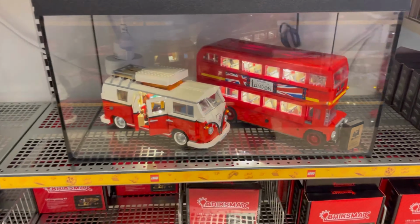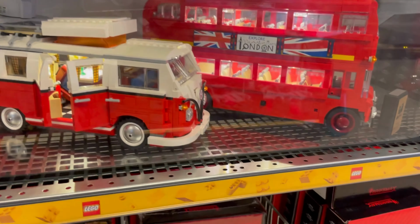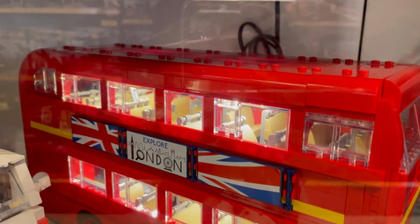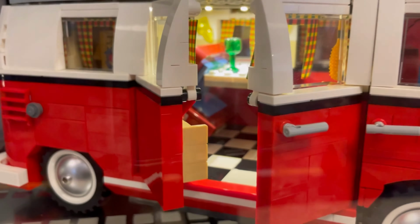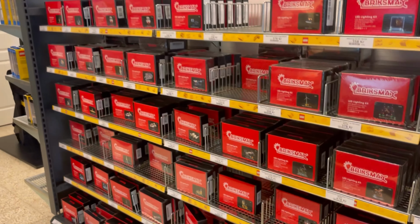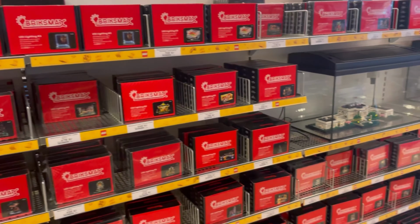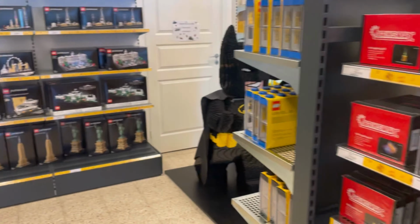So here at eBrix, we also have the BrixMax light kits, as you can see here, for the London bus that we bought a few weeks ago. You can light up the camper van inside as well, the details for that. It's fantastic when it looks lit up. They've got a White House there. They actually have light kits for every single model they sell here. And it goes on and on. Absolutely fantastic stuff, and we're going to do a full lighting video over the next few weeks when I bring Aiden and Jordan back here.